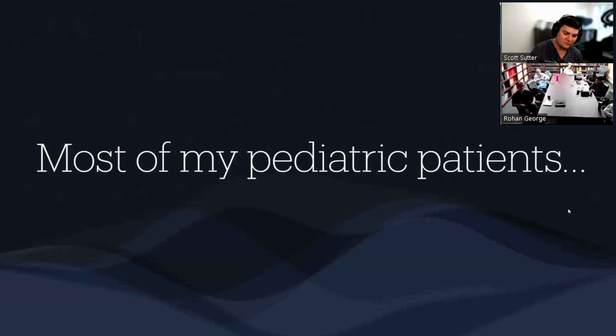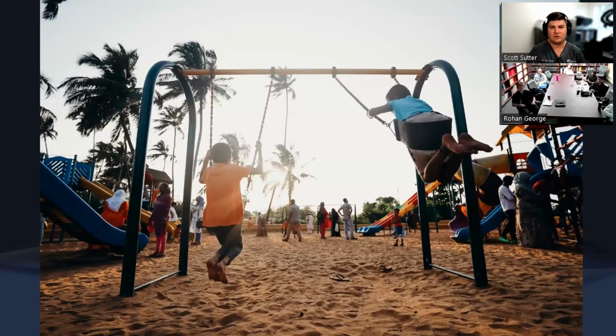So most of my pediatric patients, the injury is going to occur on the playground. So they're running, they trip. They fall and hit their face on the slide, on another kid, on a pole, on the swing, on the concrete, on the wall, on a tree. Kids are very clumsy. That's what I'll tell you.